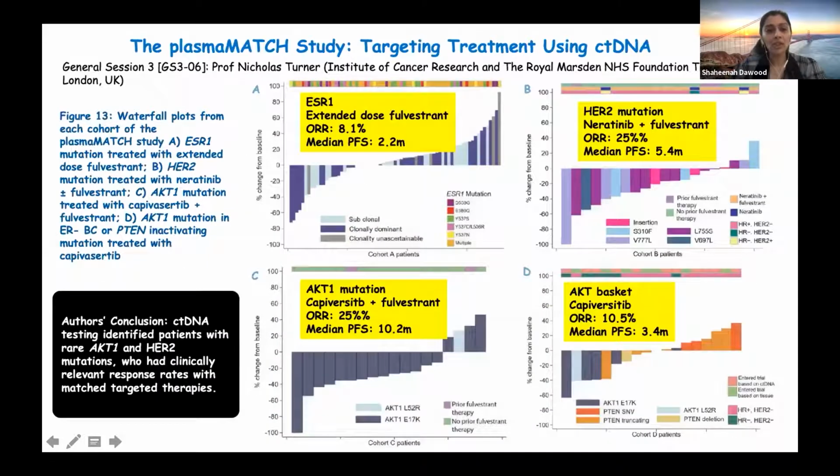And what they essentially showed was that if you had an ESR1 mutation and you used extended dose fulvestrant, there was an overall response rate of about 8.1%. If you had a HER2 mutation, you could give a combination of neratinib and fulvestrant, and an overall response rate of 25% was attained. If you had an AKT1 mutation and gave a combination of these two agents, 25% response. And if you just use single agent capivasertib in the AKT basket cohort, again, about 10.5%. Again, these were very, very interesting results that came out.